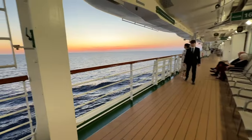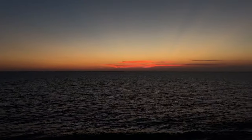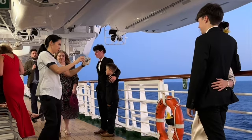We just missed the sunset, but the residual light across the nearby island of Corsica was spellbinding, and this was a lovely moment to grab a few photos, and many passengers took advantage of this, helped by the friendly crew.